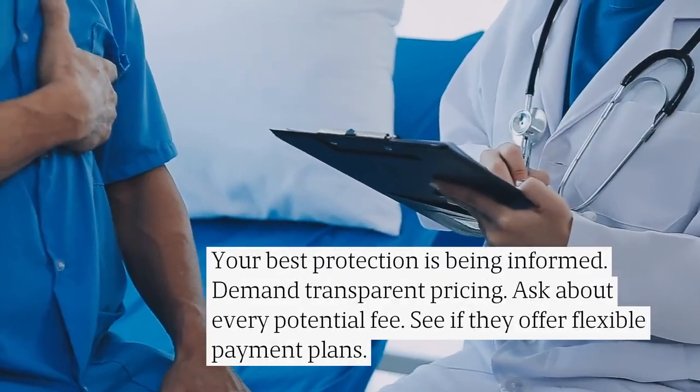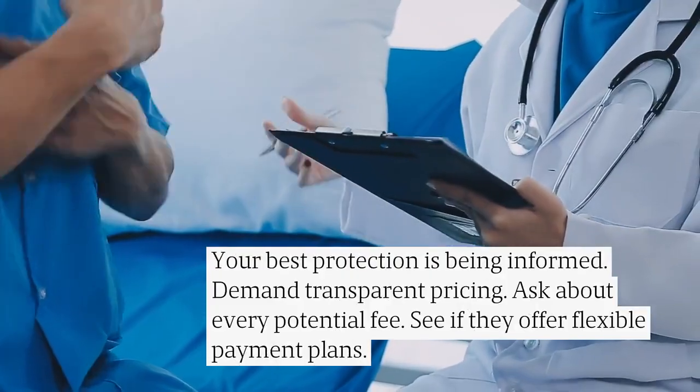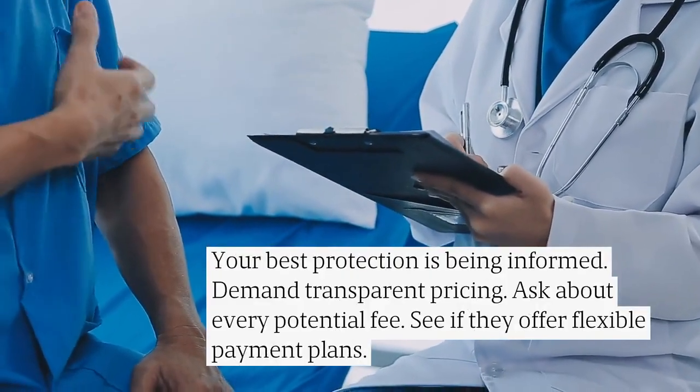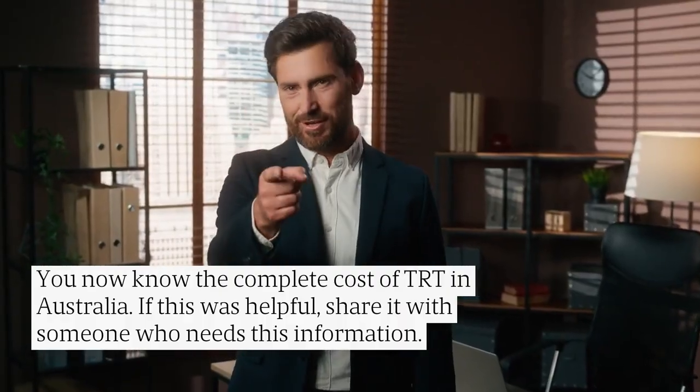Your best protection is being informed. Demand transparent pricing. Ask about every potential fee. See if they offer flexible payment plans. You now know the complete cost of TRT in Australia.